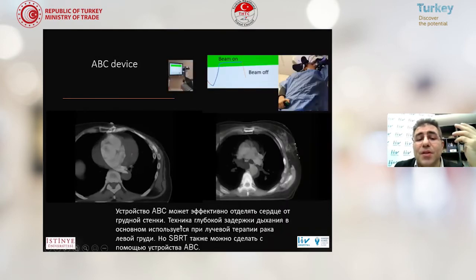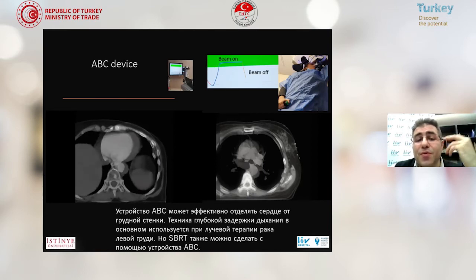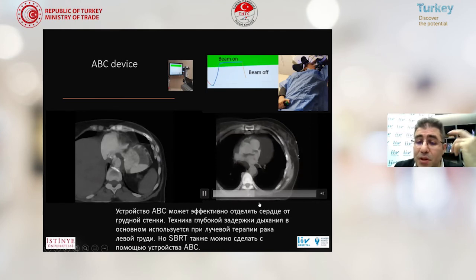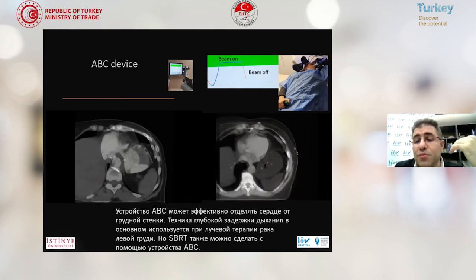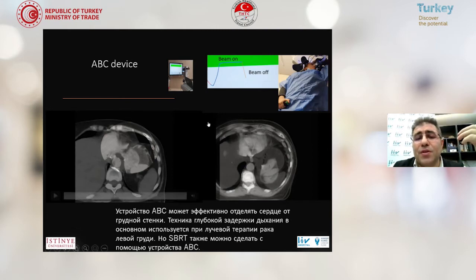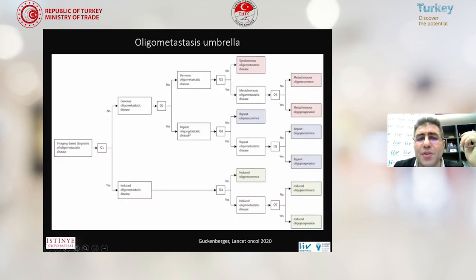Again, some centers use an ABC device for radiosurgery purposes. We have this device. We mostly do not use it for radiosurgery, but we can effectively use it for left breast cancer in order to move the heart away from the thoracic wall. This is an active breathing control device, always sending the same amount of air into the lung. In this way, it conveniently ensures the correct positioning of the patient.